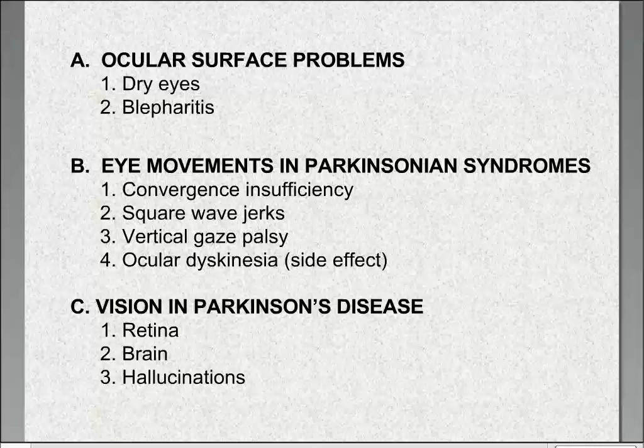And then finally we'll talk about vision in Parkinson's disease, and even venture to maybe some of the brain issues that could be of issue.